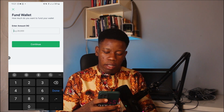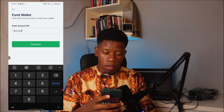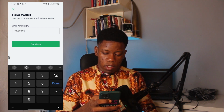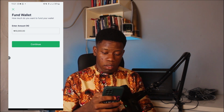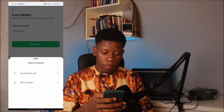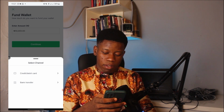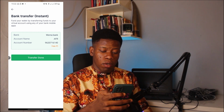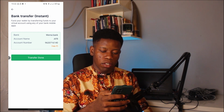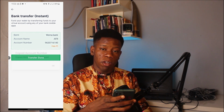You just put in 10,000 naira there, and then click on the continue button. Then you say you want to fund it with bank transfer. We click on bank transfer, and then what we have to do now is copy the account number we are seeing on our screen. So we have Wema Bank, the account name is AFR, which is Afri Invest.